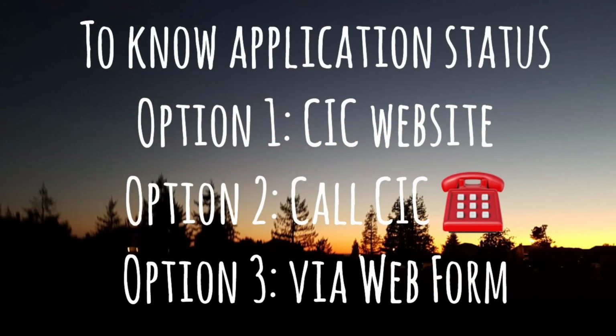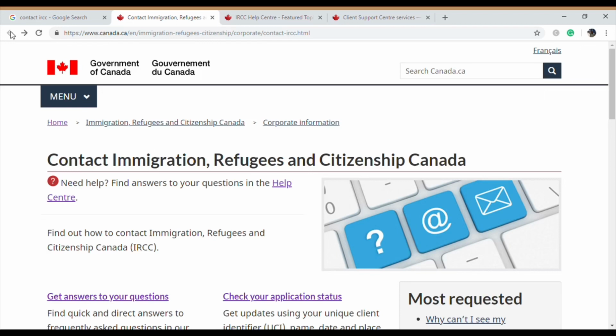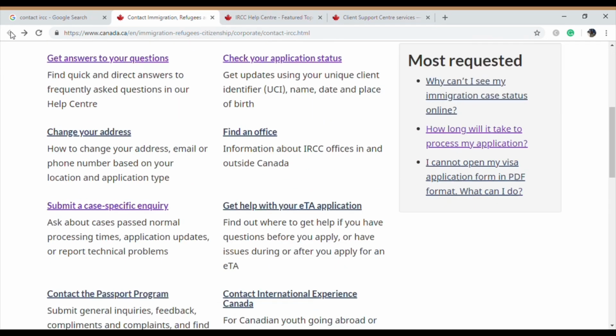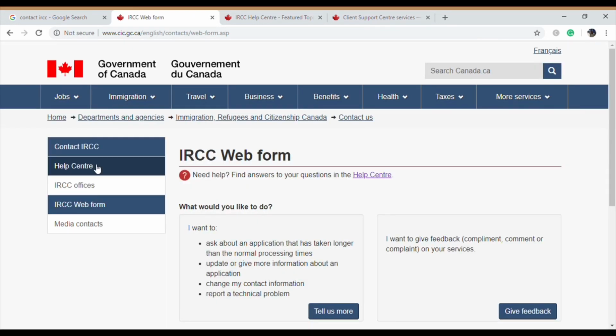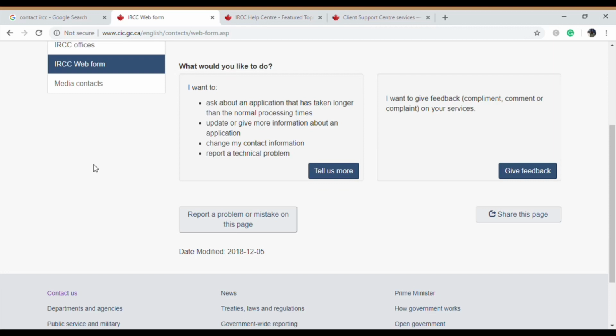If none of the above works, you can contact IRCC via web form. I received the reply to my query within 24 hours, so you might want to check that one as well. On the IRCC website, you would find an option to submit a case-specific inquiry. Click on that and you would see the IRCC web form page.